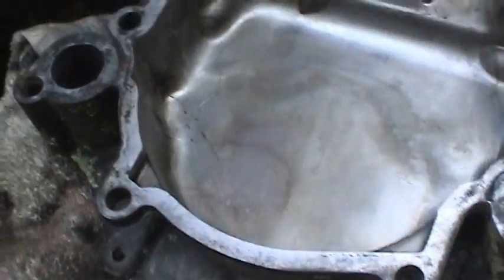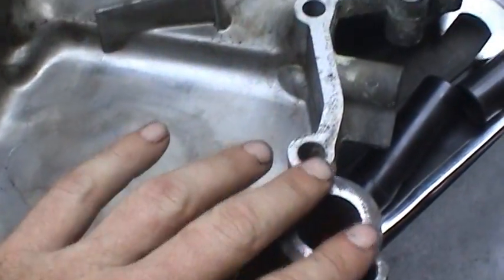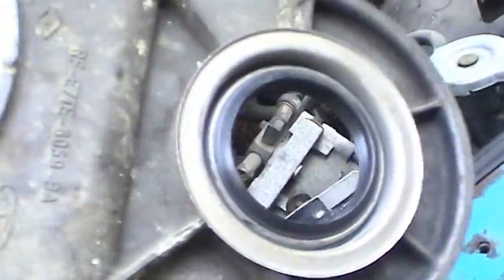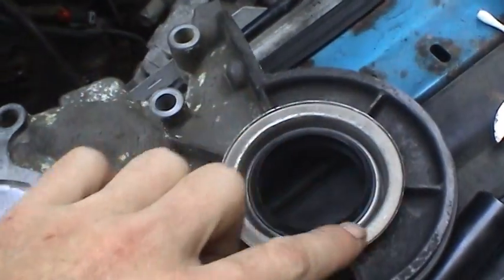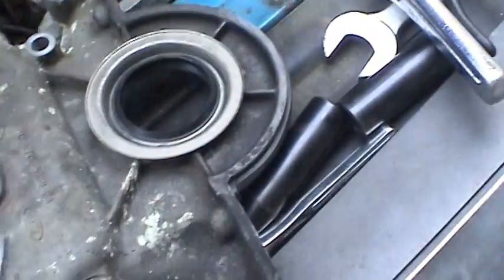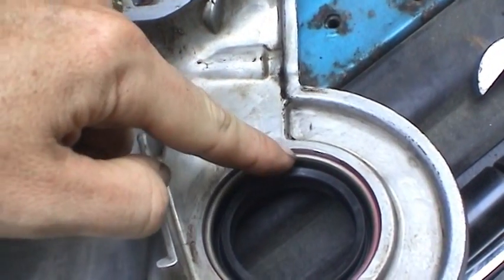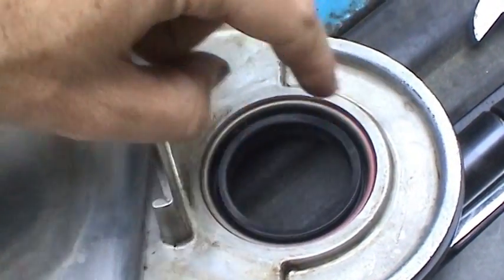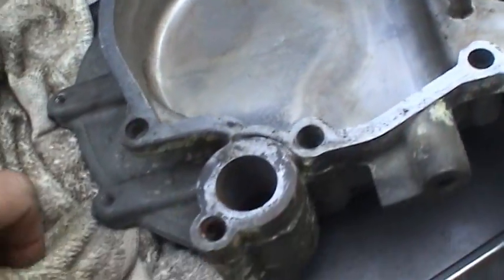I got it all cleaned up, scraped off all the old gasket material, and now this thing is ready to go back on. I also drove in a new seal, and basically you just tap around that with a hammer without damaging it to drive it in. And then on the back side, you can just take a screwdriver, get on that lip there, and drive it out. You could use a socket, but I don't have a socket that large. So this timing cover is ready to go back in.